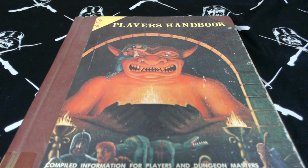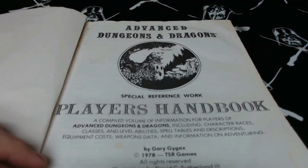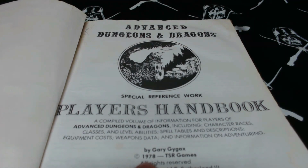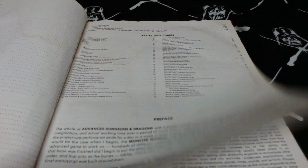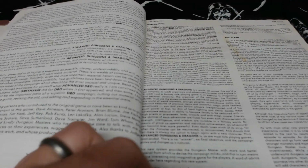The Player's Handbook. Ooh, as you can see, a lot of damage. I think that was from my buddy who left it outside one weekend and then returned it to the library. So I'm sure they tried what they could to keep it alive. Look at this, 1978. See if I can get both pages here. Kinda, sorta.